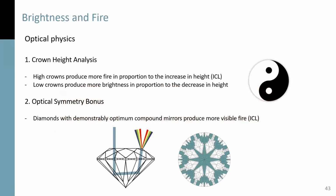What about brightness and fire? Well, this is a matter of optical physics. As we mentioned, high crowns tend to produce more fire when lighting conditions are conducive. Low crowns tend to produce more brightness simply because those rays of light have not dispersed as much as they would when there's more diamond material through which they pass.